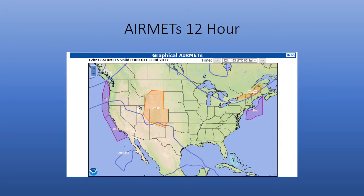Here we have our AIRMETs forecast for the next 12 hours. The entire western coastal waters are IFR. We got some turbulence in Colorado and Wyoming. We got turbulence upstate New York into Maine, and IFR conditions off Maine, Massachusetts, and New York waters. Freezing levels coming into Minnesota and Wisconsin, it's 12,000, and in the southwest, it's 16,000.